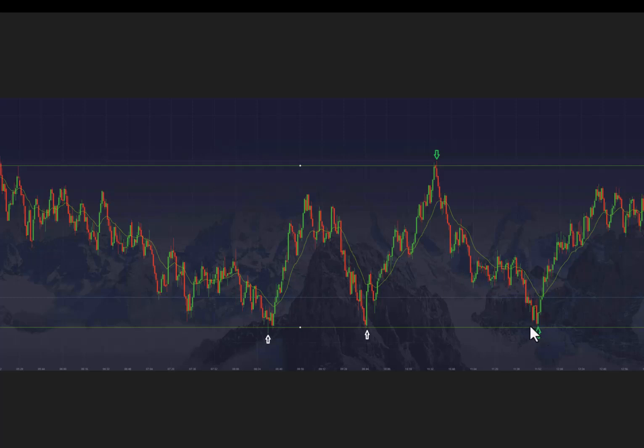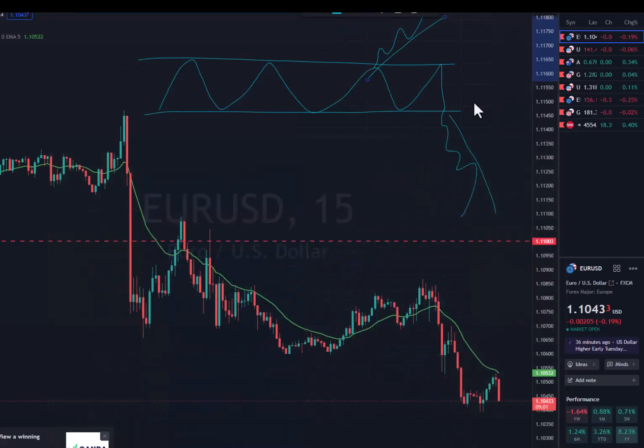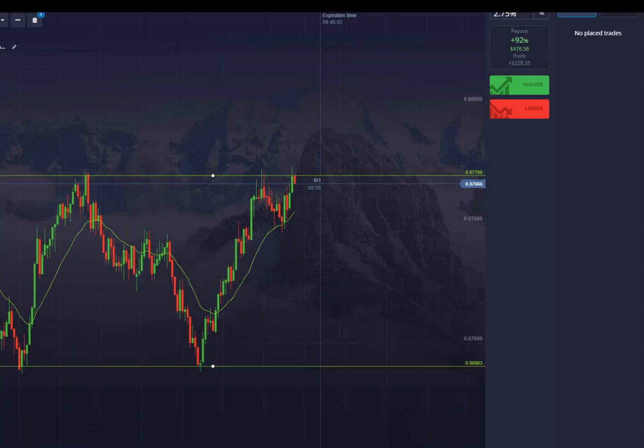So price action is happening all the time, but when you can focus on the range, you'll start to see the price action, follow the price action, and take advantage of the price action. So that's the lesson for today. Simple swing trading on pocket options.